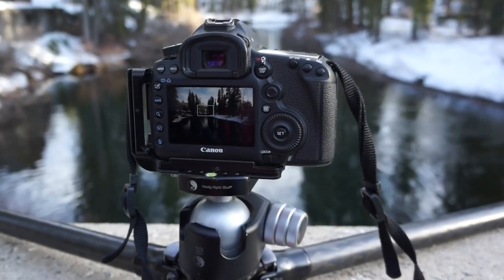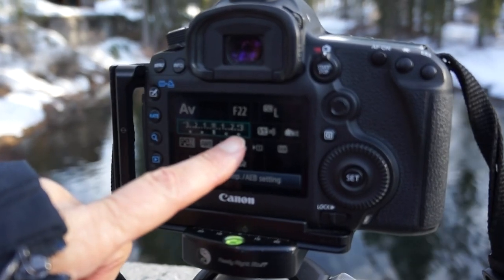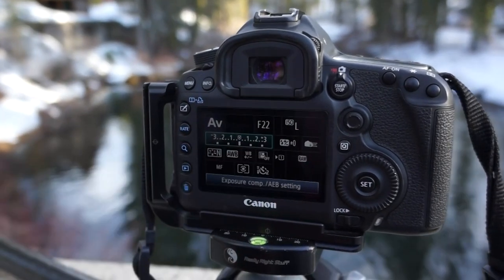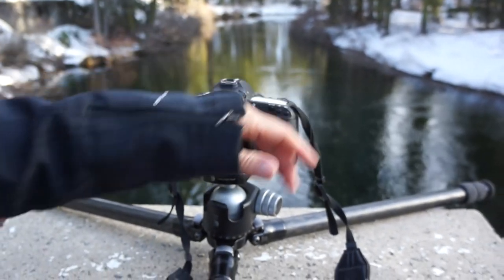I'm doing an HDR 5 exposure. I'll show you my setup. We've got our 5 exposures, and I'm going from -3 to +3, F22. I've got an ISO of 50. That's the ISO 50. And I'm going to give it a shot, or 5 shots, as the case may be.